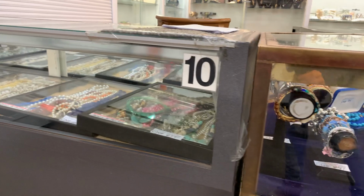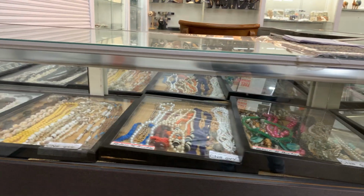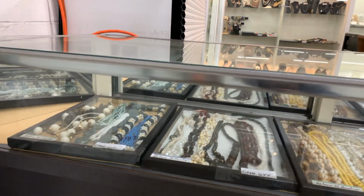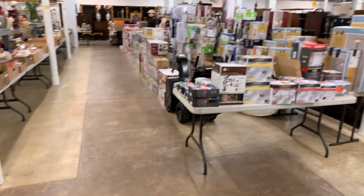It's an all-day sale. Doors open at 8. Auction starts at 8:30 and goes to about 6 o'clock. We also have a 53-foot semi of Home Depot that we will be also liquidating.